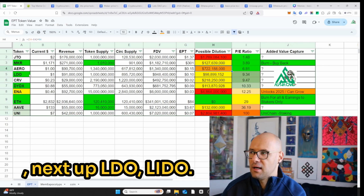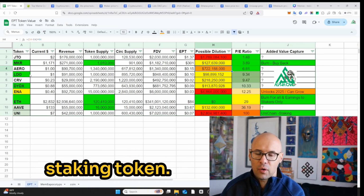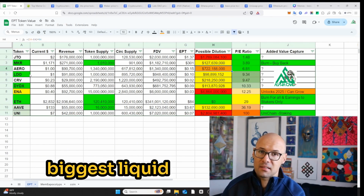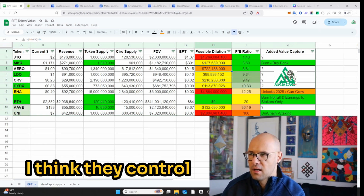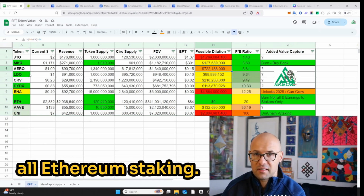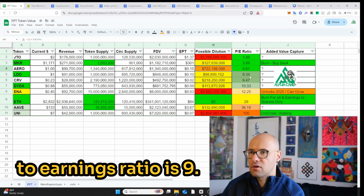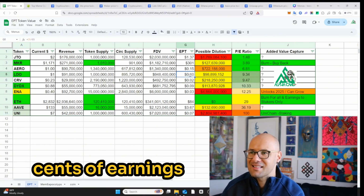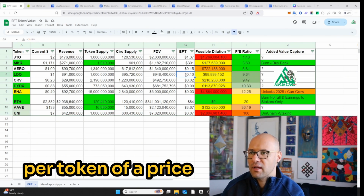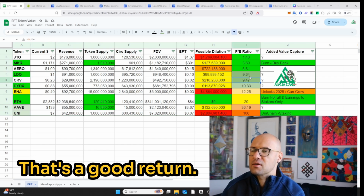Next up, LDO, Lido. This is the liquid staking token. Lido is the biggest liquid staking derivative on Ethereum. I think they control about 30% of all Ethereum staking. Currently, the price to earnings ratio is 9.3, and there's 10 cents of earnings per token at a price of $1, so 10%. That's a good return.